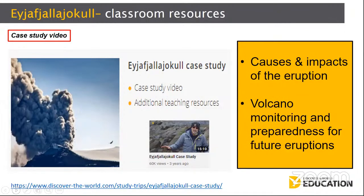So he looks at causes and the impacts of the eruption, also looks from 3 years ago actually at volcano monitoring and stuff like that. So it might give you some added information to what I've given you tonight, although the stuff that I've given you is completely up to date. There's also some additional teaching resources on our website that might be of use to you.